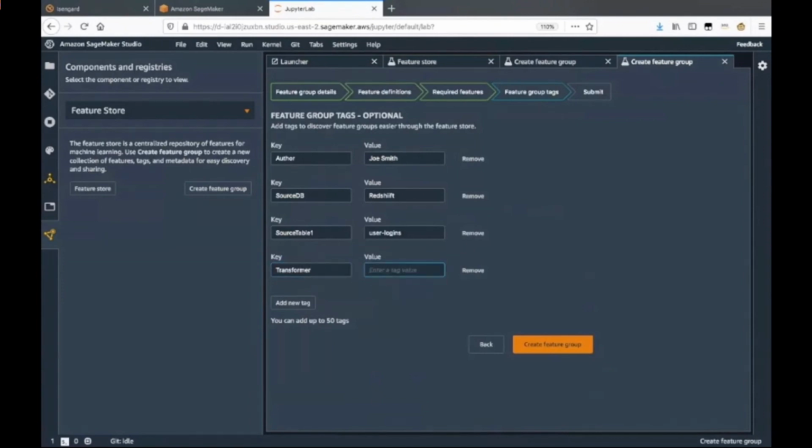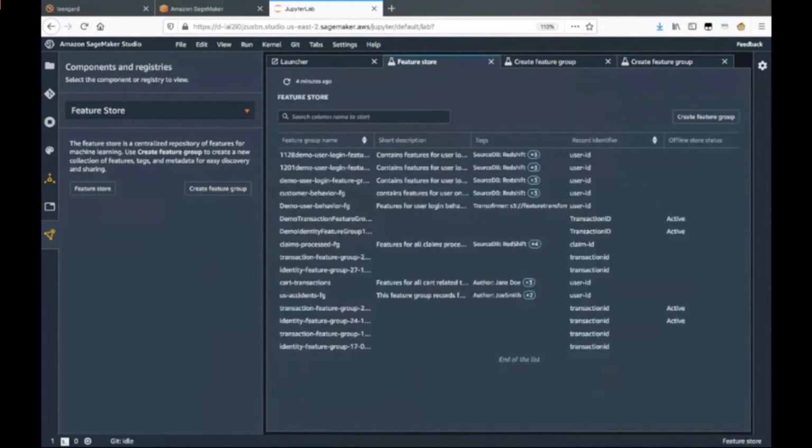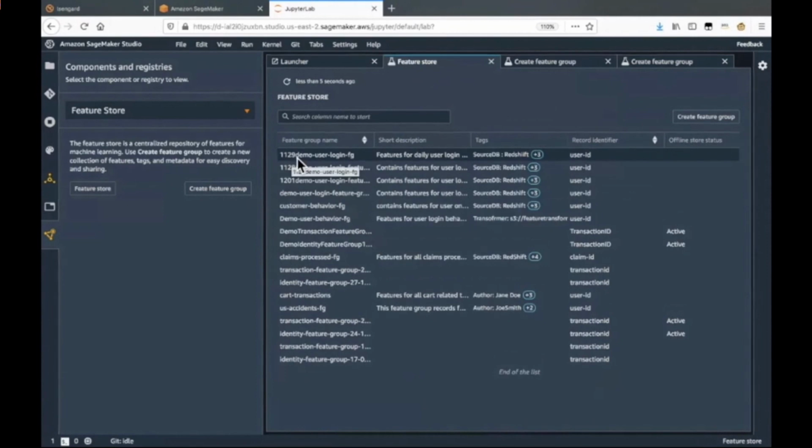Here I'm just going to store the S3 URI, which contains the JSON file with the feature transformation code. And that's it. Now you can create this feature group. We see that this feature group has been created. And now we can go back to the feature store to view a list of existing feature groups. Here we see the feature group that we just created show up in the feature store.